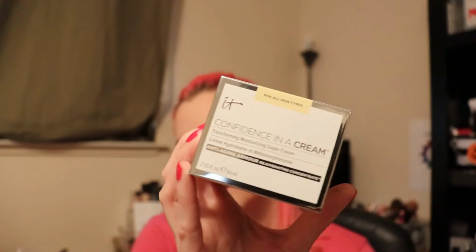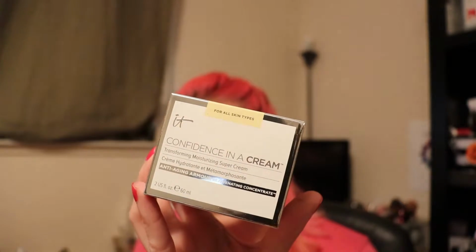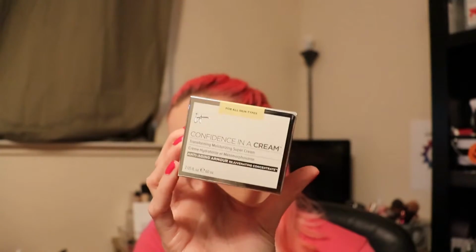Then this is the It Cosmetics Confidence in a Cream. And this is a $48 value. I've actually never really tried anything more than a foil packet of this, so I'm excited to try that.